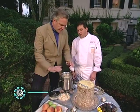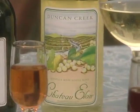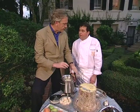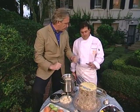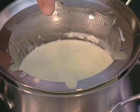Okay, so that's just Gruyere cheese melted down. A little bit of white wine. We used a Viognier from our Chateau Lam winery. Okay, so a little bit of kirsch. A little wine, kirsch, salt and pepper, Gruyere, all melted in there. Melted in. Hang on, I gotta smell this. Ooh, yeah. I could stick a big dollop of bread in there now.